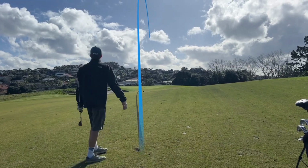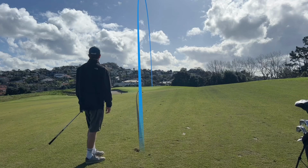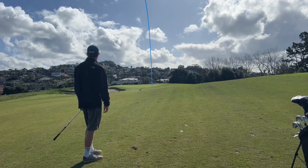Pretty good. Just a good shot from Korban. It's what he does. Nice and close. Right on the number.